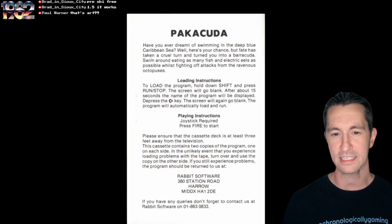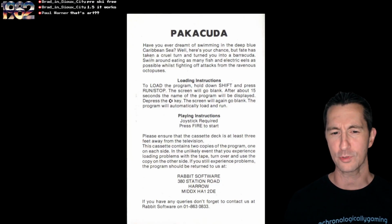If you open up the inside sleeve, it says, "Have you ever dreamt of swimming in the deep blue Caribbean Sea? Well, here's your chance, but fate has taken a cruel turn and turned you into a Barracuda." Oh, so we're not the Pakacuda? "Swim around eating as many fish and electric eels as possible while fighting off attacks from ravenous octopuses."